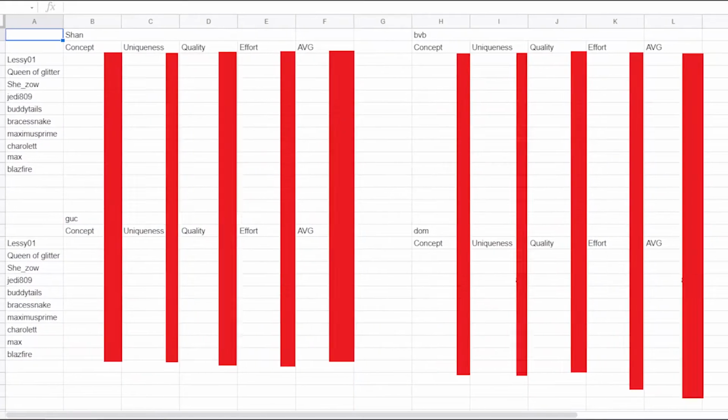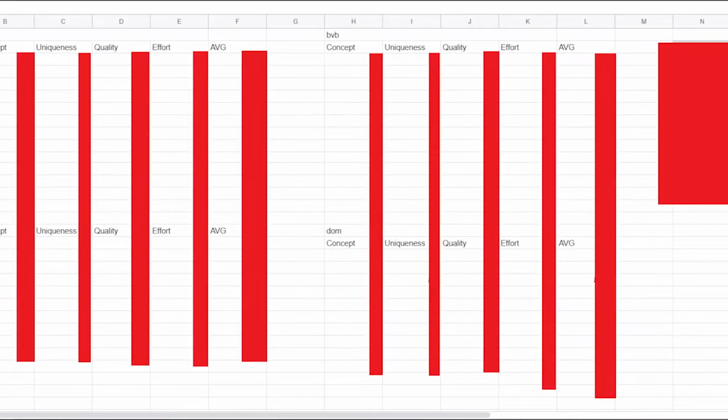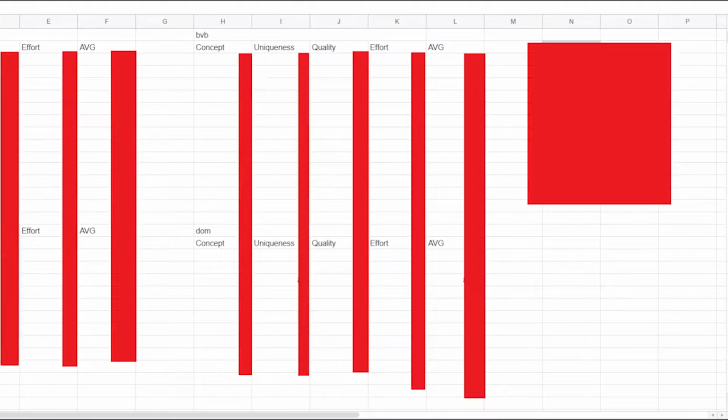All the numbers in the votes given during this video have already been calculated according to all 4 category groups: concept, uniqueness, quality, and effort. And our score is the average of all 4 of these categories.